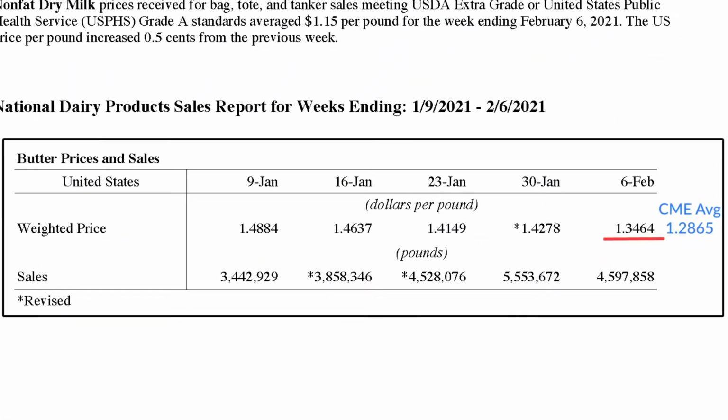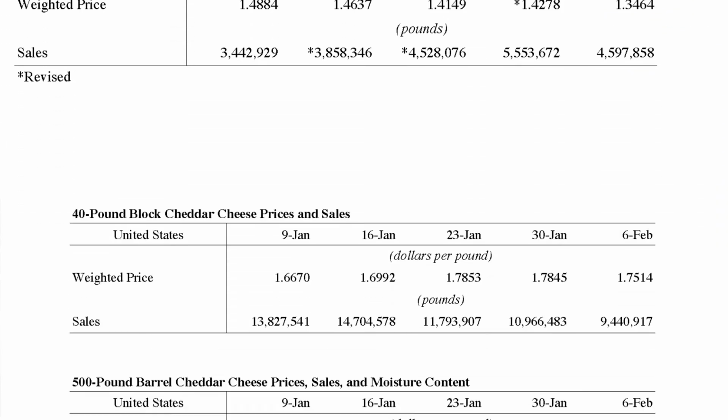This butter number at 134.64 represents a plus 6 to the CME weekly average of 128.65. So we continue to see positive basis in butter and really good volume. So almost 4.6 million pounds, well north of the 3.5 million pound average that I would expect. So good demand at a high level, as long as you can guarantee that the butter is fresh. Product on the CME still can be up to a year old, so we're seeing a steep discount on sales there.